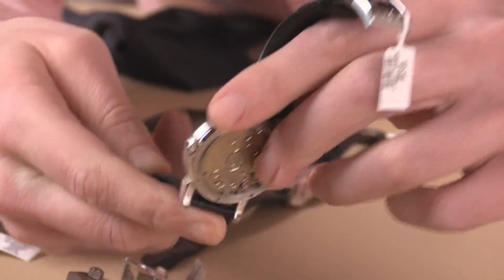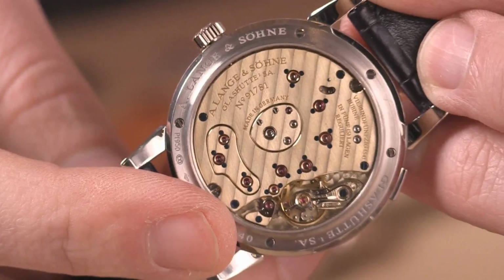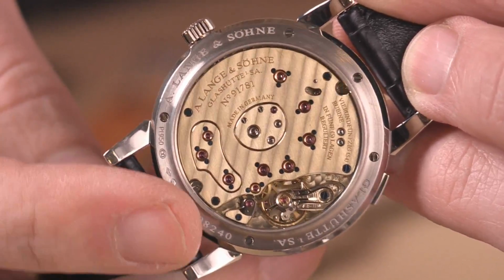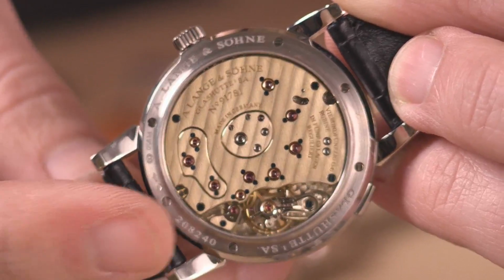Turn it all over, you have caliber 901, one of those original 1990s movements. Launched in 1990, the new Lange Söhne would name its movements after the year that work started. So this is the L90. Work started on this 3-day manual wind caliber back in 1990.